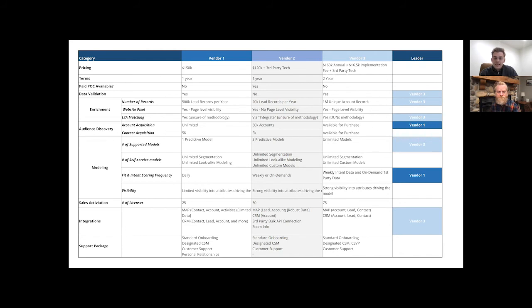And then at the end, you can see on the right-hand side, we go line by line, every piece of criteria, and we decide who's the winner. Is it vendor 1, 2, or 3? And we roll that score up and we say, okay, after doing the evaluation, this is the vendor that I think will give us the most value. It's the best fit and gives us the best chance to produce better revenue for the company.